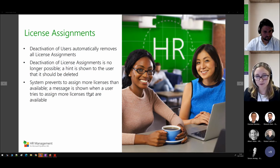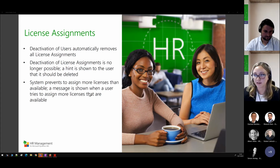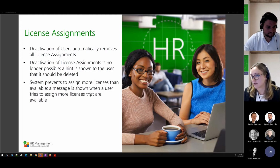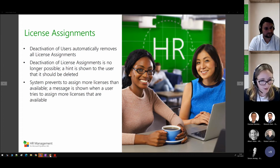I believe before there was a message shown later in time when the user, for example, if they had 2 available HR manager licenses and they wanted to assign a third one to a user, the system would trigger an error only later in time, and the error message was not very clear. But now there is a new error message. If the user tries to assign more licenses than what's available, the error message is clear and the user understands right away where the problem is. So let's take a look.